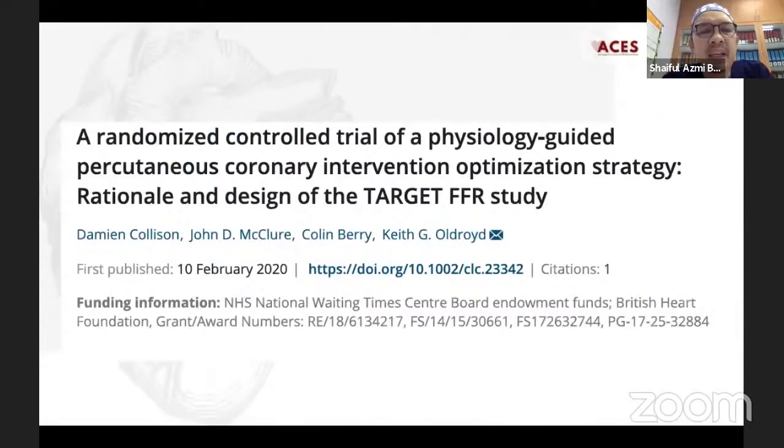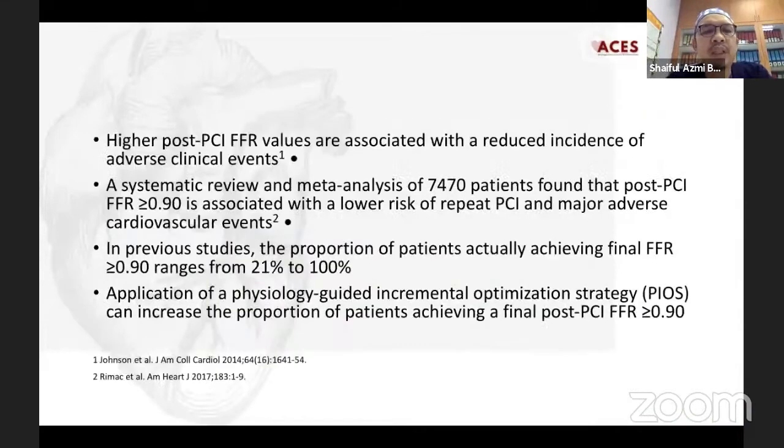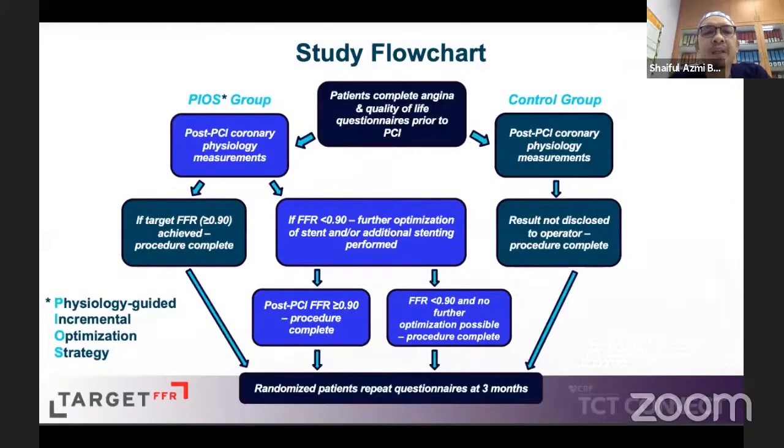And finally, is a target FFR, also recently in February 2020, a systematic review and meta-analysis of 7,000 patients found that post-PCI FFR is associated with a low risk of repeat PCI. So what they do here, they do a post-PCI coronary physiology measurement, yeah, in patients who have angina and look for quality of life as well. And they compare for the FFR, which you target for above 0.9. If you have less than 0.9, you have to optimize further.